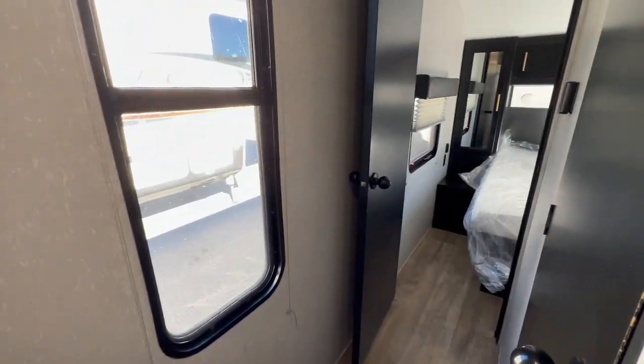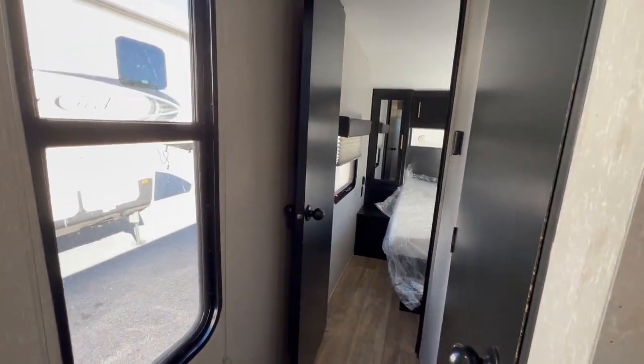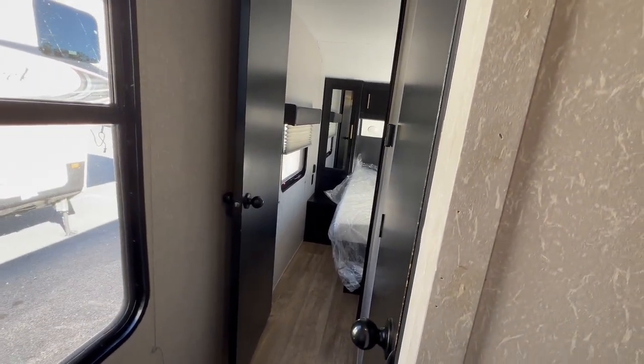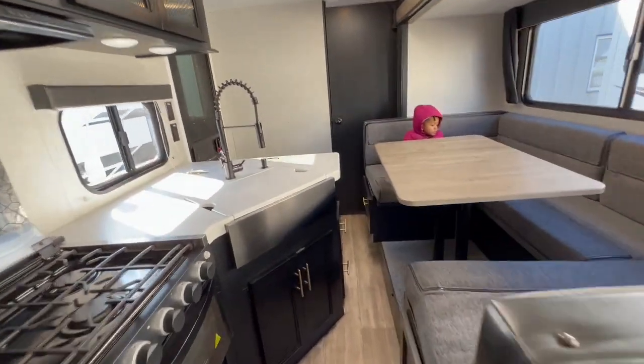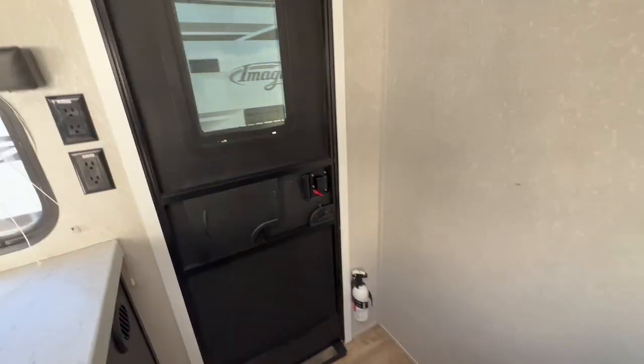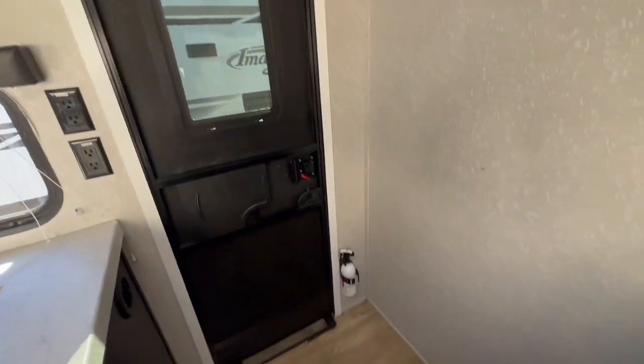I can't squeeze through here, however, but there is the bedroom, and the door that's closed would be the bathroom. And our front entryway. I do have some plans for this area. And then here is the bunk room, which I can't get into.